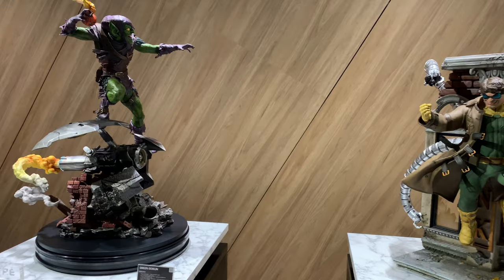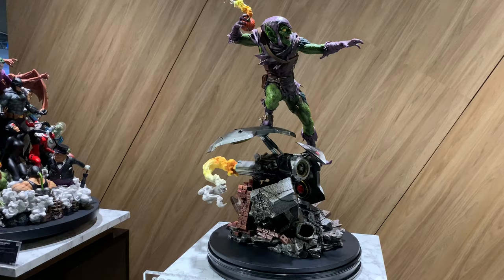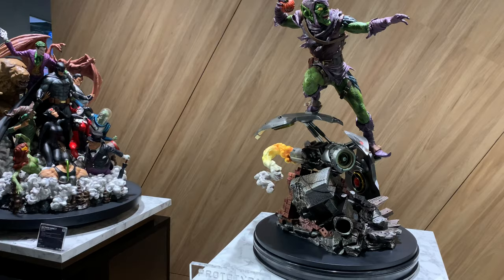Here we have the Goblin. I think there's two options. There's an option A and option B version of this piece. And then a very incredible, very unique piece to the left here is Batman Sanity. So many collectors want this incredible piece to the left here.